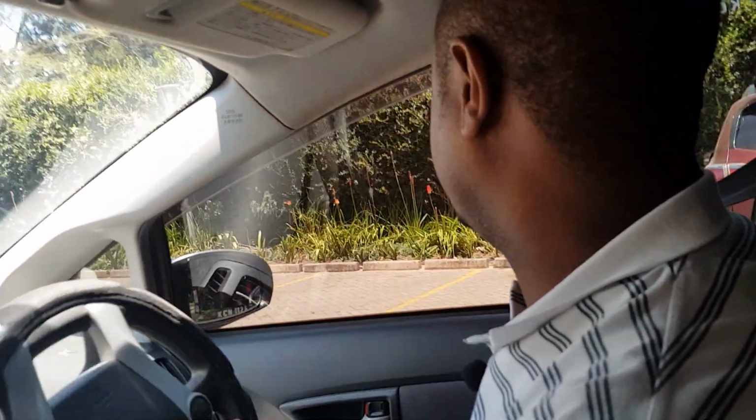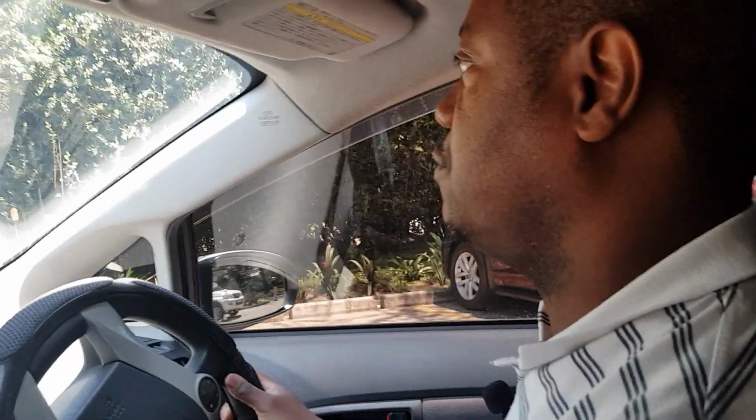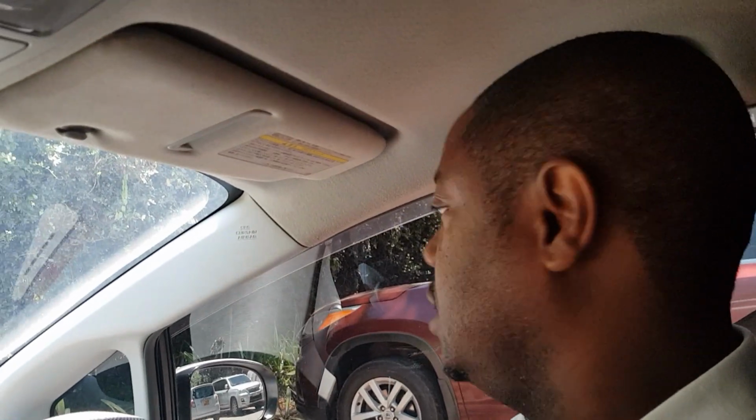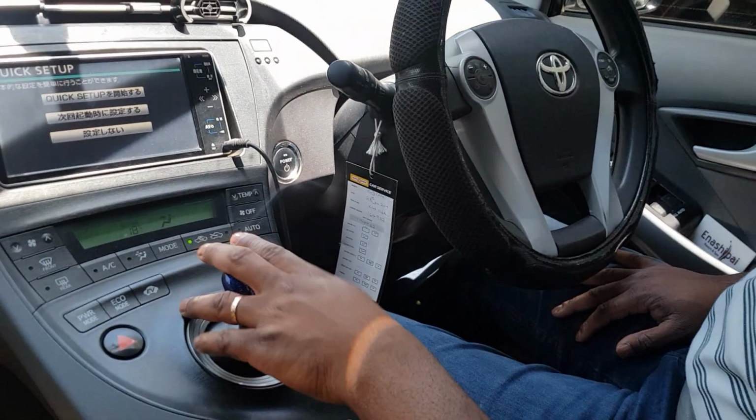Those are good entry cars that you can actually get into. At least you can drive about 40, 50 kilometers, and then when you go on longer trips, you can use your petrol. But for everyday city driving, the plug-in range is pretty decent. Yeah, so very fascinating car, very fascinating drive, and for a 9-year-old car, it's very good.